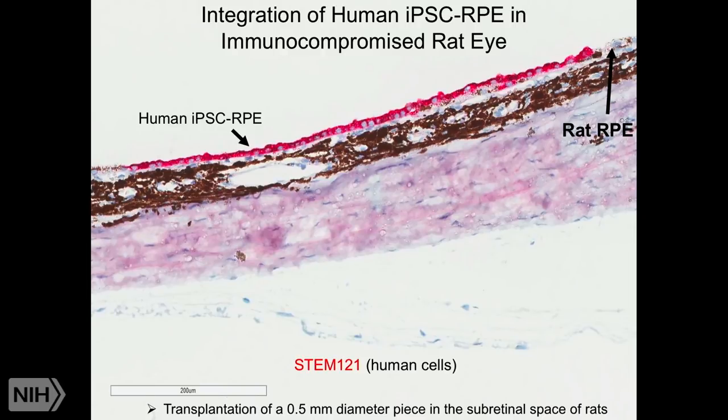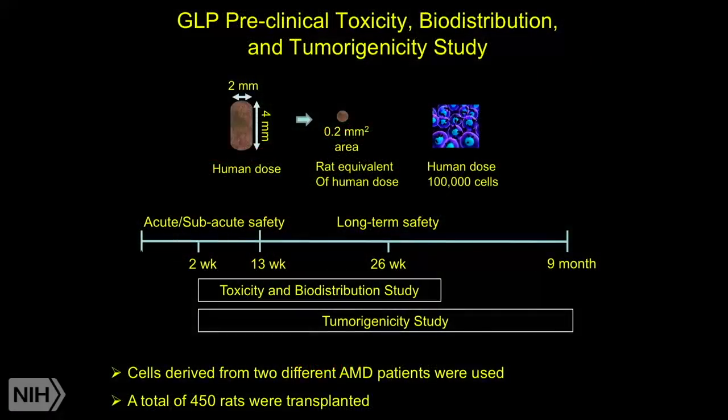Now, both the suspension result and the patch result led us to perform a massive GLP-grade preclinical study at a vendor, in which we tested a 0.2 millimeter square area and a 0.5 millimeter diameter RPE patch, and 100,000 cells in suspension, for 4 different time points. So 2 weeks, 13 weeks, 26 weeks, and 9 months.